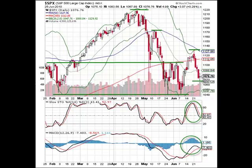This also printed what is called a bullish harami, which is a bullish pattern to the upside, but you need follow-through confirmation, so we'll have to see Monday what happens. If it does go back up, the first area of contention would probably be the 200 simple moving average, and we'll probably test the bottom side of that to see if it can break back through there once again.